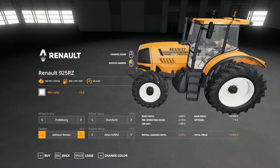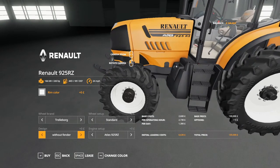The Renault Atlas. Is that Atlas? Atlas? I think it's an L. Let me know in the comment, is that an L or an I?